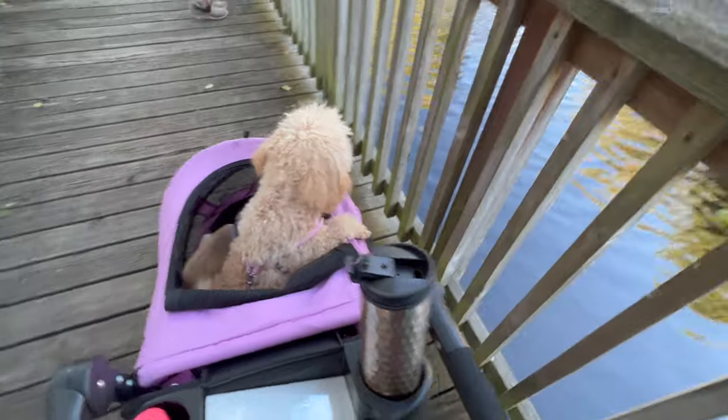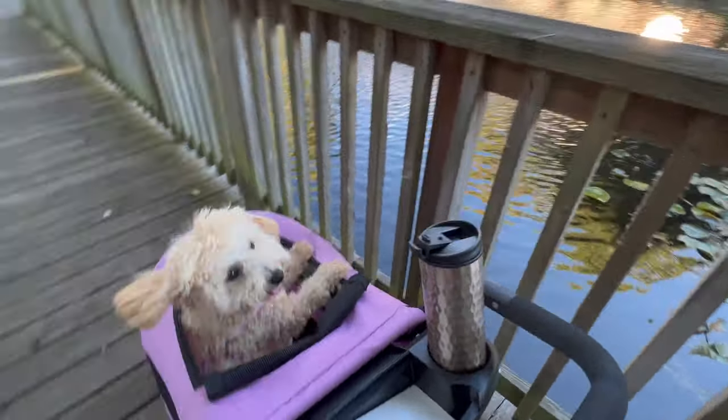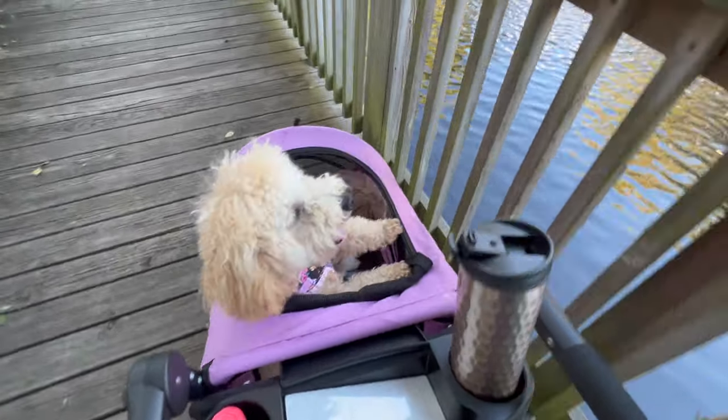That's my unprofessional observation. I love the Pet Gear cup holder. It's one of those little things that make a big difference.